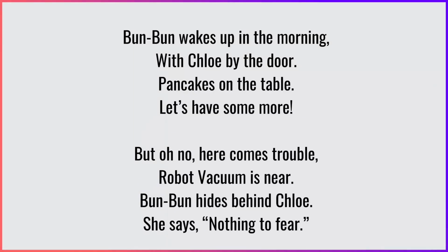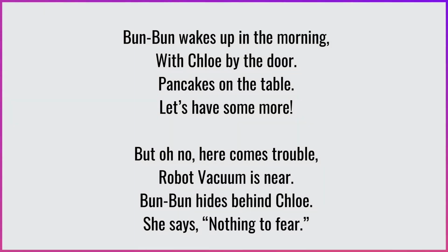Bun Bun wakes up in the morning with Chloe by the door. Pancakes on the table. Let's have some more. But oh no, here comes trouble. Robot vacuum is near. Bun Bun hides behind Chloe. She says, nothing to fear.